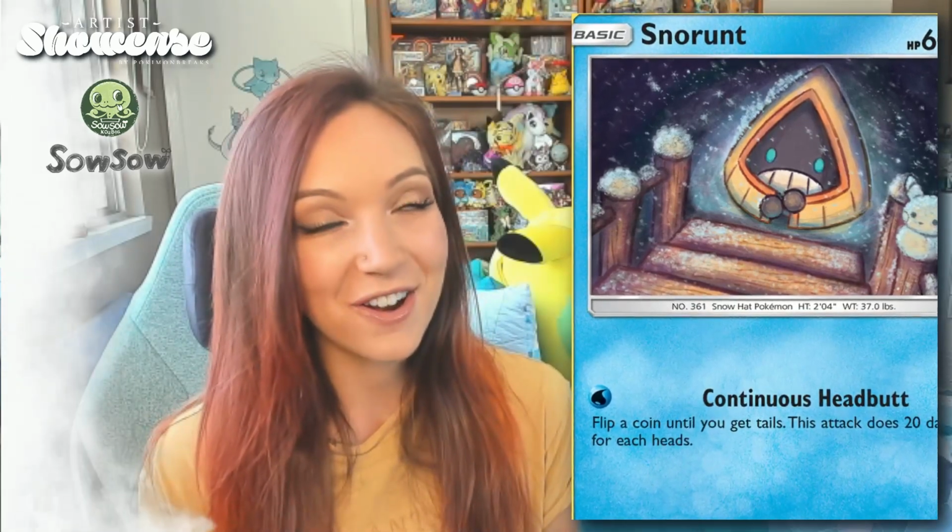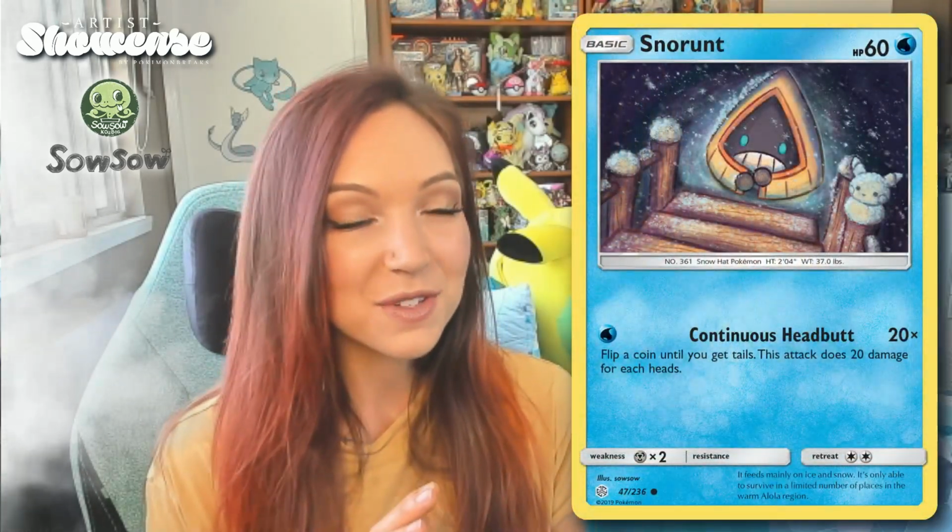And that is one of the other things I really love about Sowsow: their artworks really make me fall in love with Pokemon that would not generally be my favorites. Snorunt isn't something that I would seek to have in my collection in particular, but this particular Snorunt card is so cute. I think that the expression on Snorunt's face is so telling, and the little Pikachu snowman that's sitting next to it is just the cutest thing. All of those little details that are in Sowsow's cards add so much life and so much joy, and I just absolutely love it. So cute!